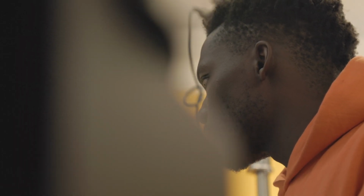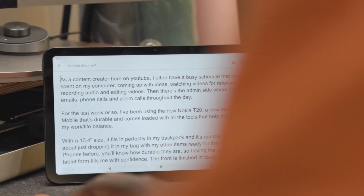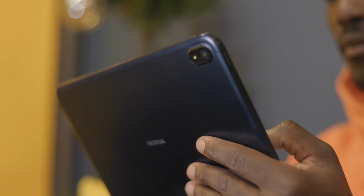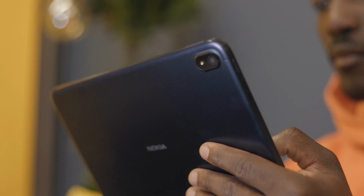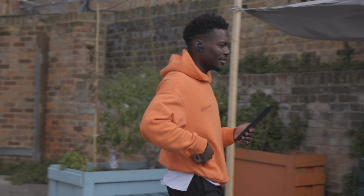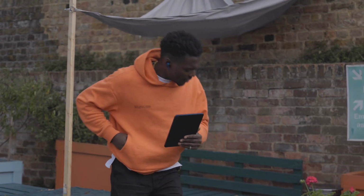And with the Nokia T20, I get 2 years of operating system upgrades and 3 years of monthly security updates. So not only do I stay secure, but my device stays sharp, and I get all the latest upgrades as and when they're released. I get to see a lot of devices before release, so having a secure device is very important to me. All these amazing features for just £179 for the Wi-Fi version, and if you want an LTE version, that is £199.